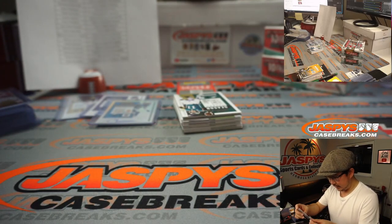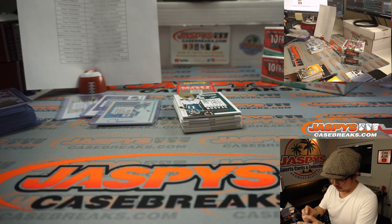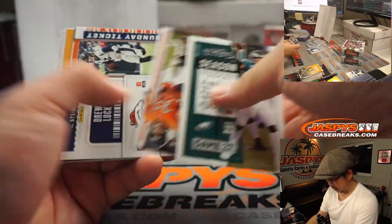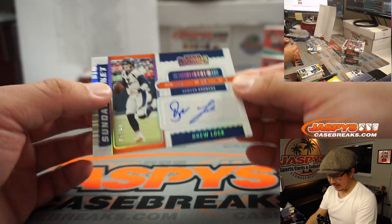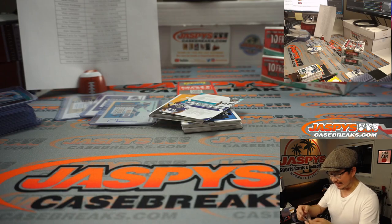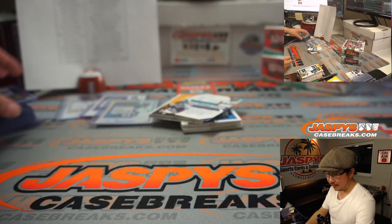There's Rookie of the Year contenders, Tua Tagovailoa. We got Drew Lock autograph. Sunday Ticket auto, 18 out of 49. I saw a couple Denver fans suggest that maybe Matthew Stafford ends up in Denver in place of Drew Lock. We'll see. Walter, what's up?